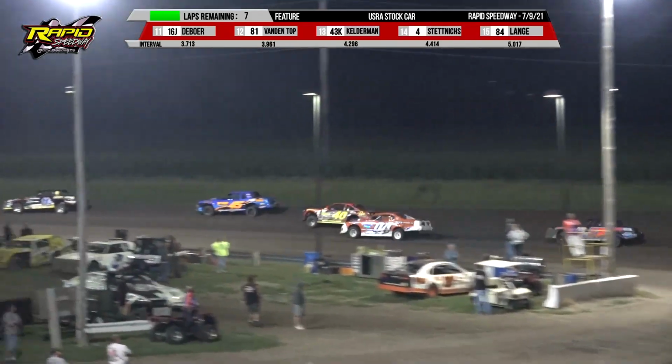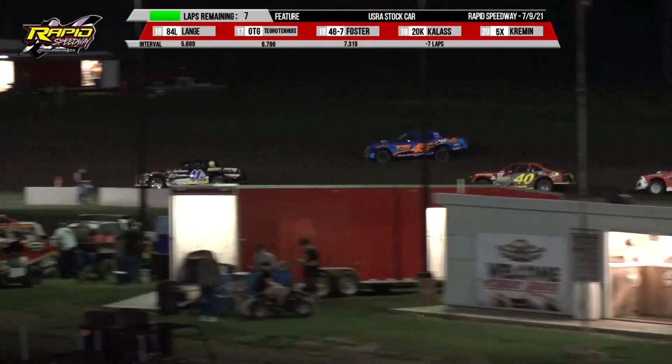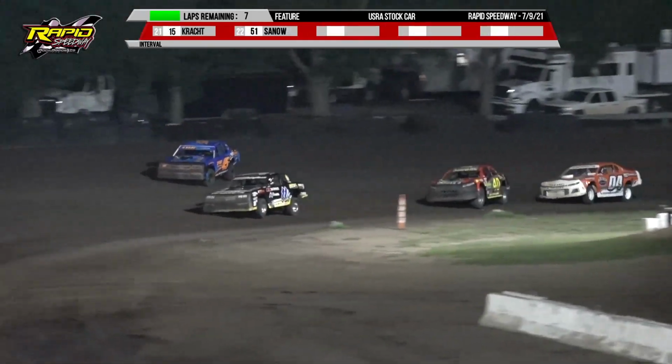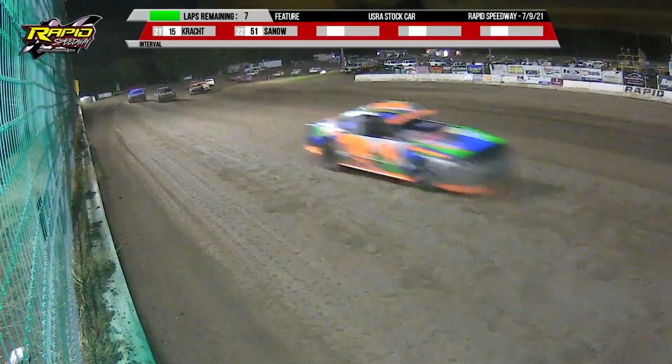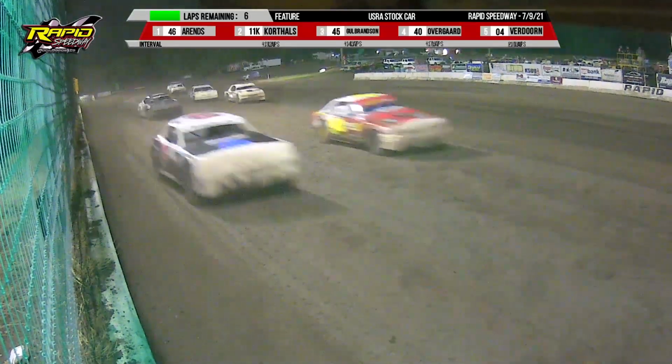Darren Cordles, Dustin Galbranson, Scott Overgaard now moving up to 4th, shuffling Verdorn back to 5th. Precision Auto Body USRA Stock Cars here tonight at the Rapid Speedway. And Dustin Galbranson looking to take 2nd spot away from Darren Cordles.